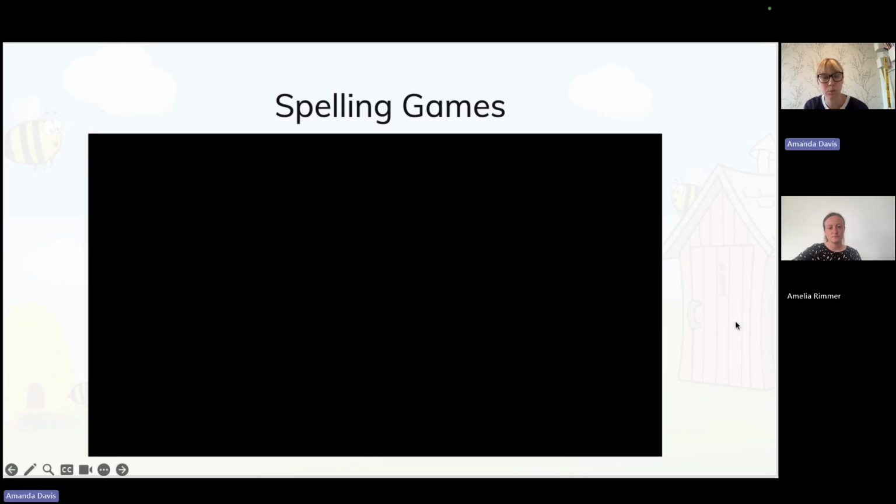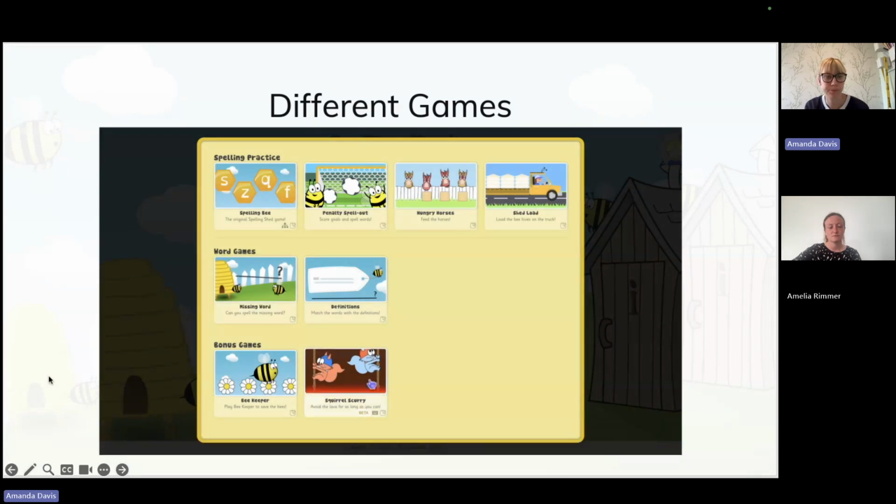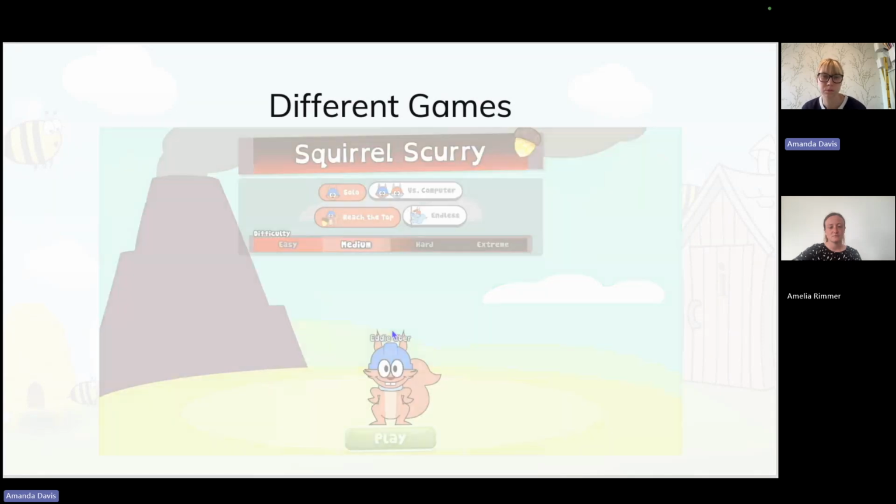Okay, and then one more from one of our bonus games, Squirrel Scurry. This is an alternative game. You can choose between playing solo or against the computer and reach the top or endless. It just keeps going as long as you can. There's lots of difficulty settings, so I'm going to choose the medium here.